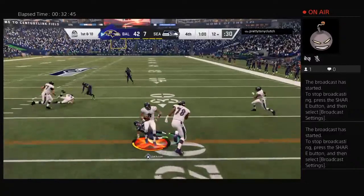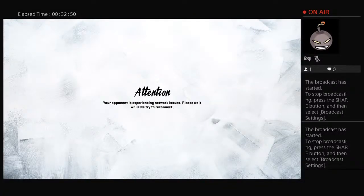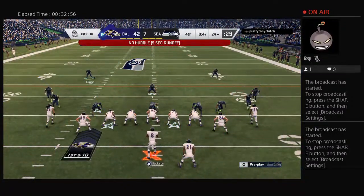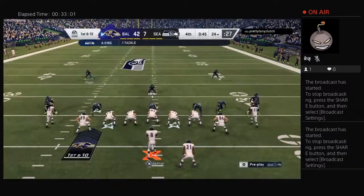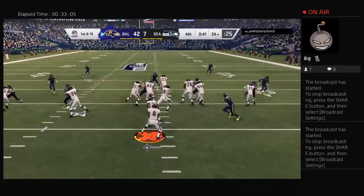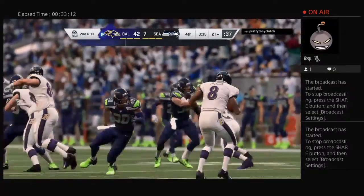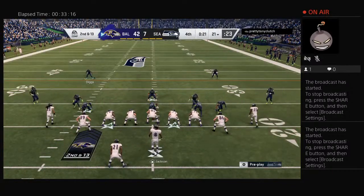And now he'll tuck it and run. And able to get this one out just shy of the 25 at the 24. That one good for 13 and a Raven first down. Here we go, D. Get off the field. And he'll wind up losing yardage here back at the 21-yard line. That's going to wind up a loss of a full 3 yards on first down.